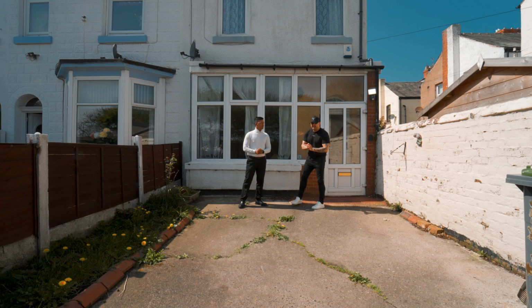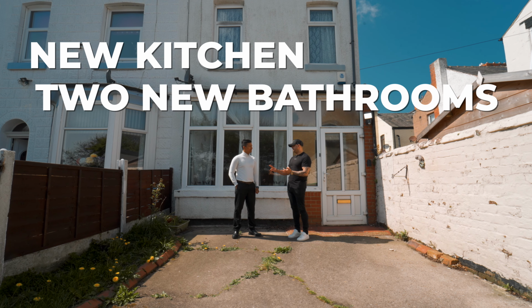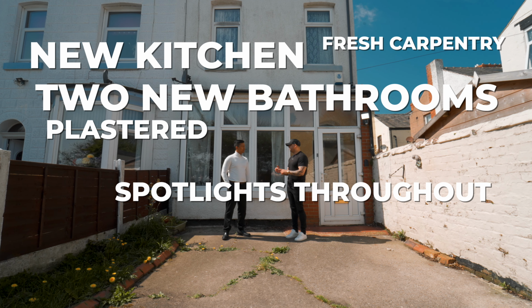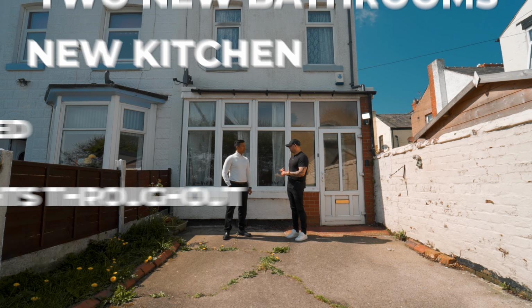So, the house is going to have a new kitchen, yes, a new bathroom, yep, 2 new bathrooms. Yes. It's going to be plastered, yep, spotlights throughout, all new carpentry, yep, skirting boards, architrave, door frames, doors, yep, and a full renovation, the full renovation. Yeah, but not back to brick. Not back to brick.